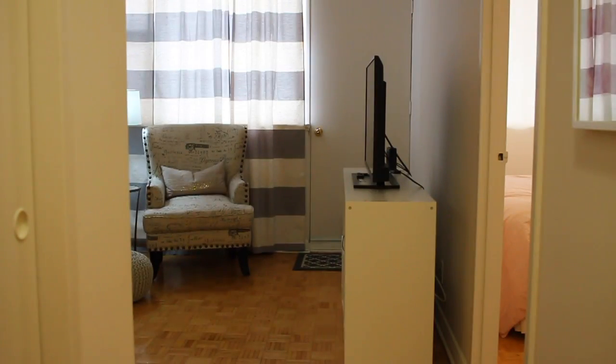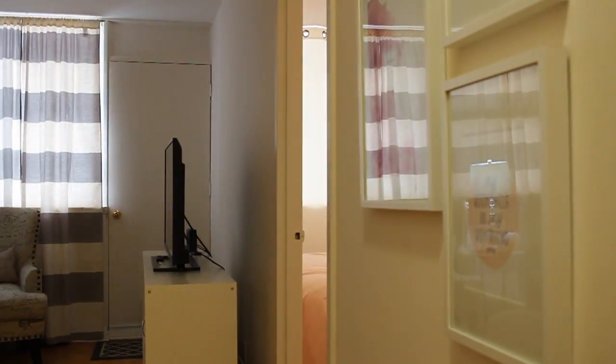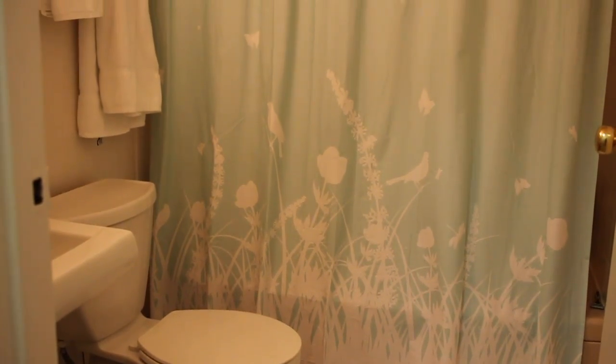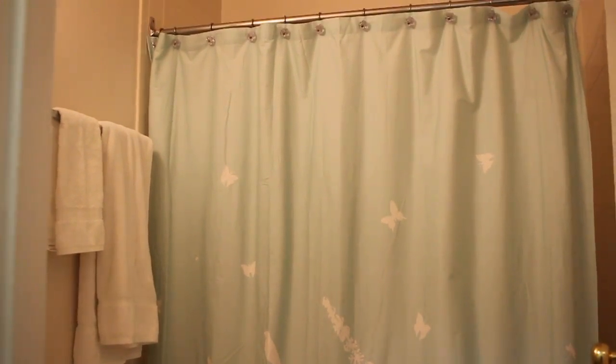So when you come into my apartment, there's a little hallway, and I've got some artwork on the walls, which I will show in better detail, and then I also have my bathroom immediately off the front door. I absolutely love this shower curtain. I got it at HomeSense. Actually, most of the stuff in my apartment is from HomeSense, and it's just really pretty.